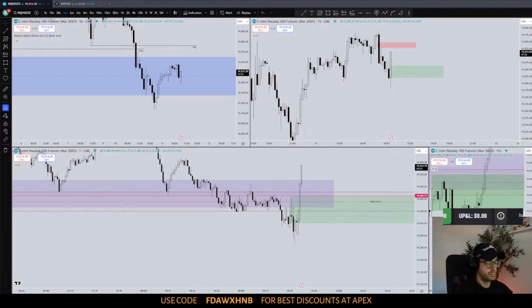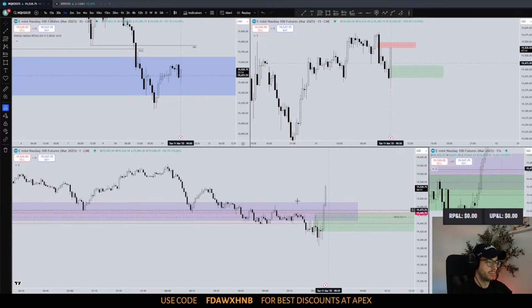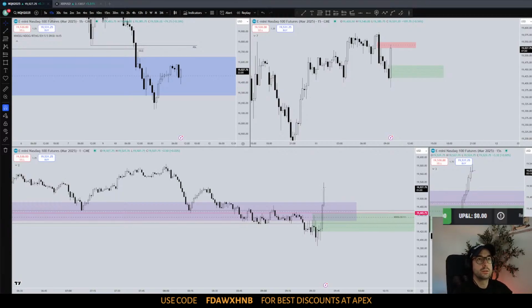Just like that, just a quick long there. Nothing worth discussing. Let's see here. Price has pushed above the midnight opening range, the NWOG. Let's do this here while we wait for price to do a bit more.